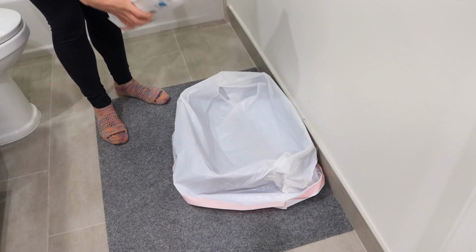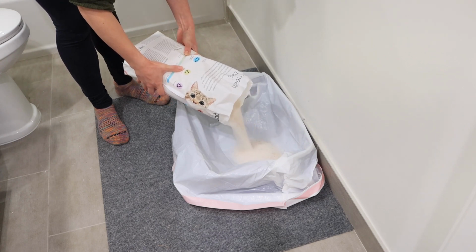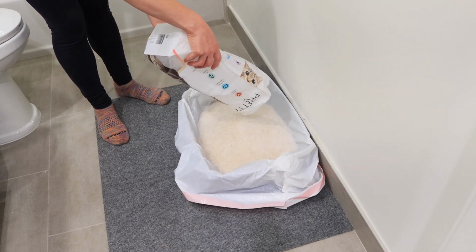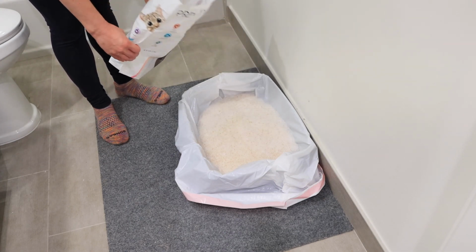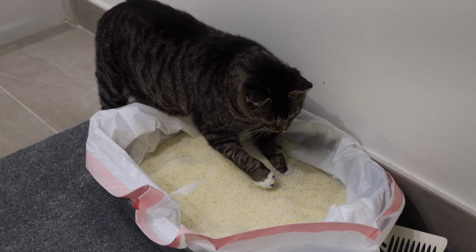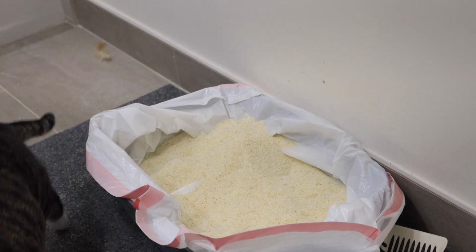Thankfully, it didn't produce that much dust. I was pretty happy about that. It did track a little bit. I have a carpet around my cat's litter box, and I still found myself having to vacuum as I normally would with the normal cat litter that I typically use. However, I don't think it was any worse than normal. If your cat normally tracks a little bit of litter out of the litter box, you can probably expect the same thing to happen with Pretty Litter.